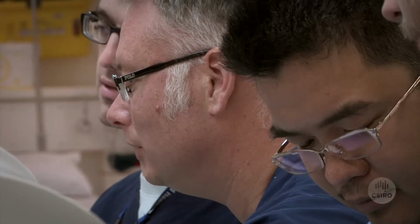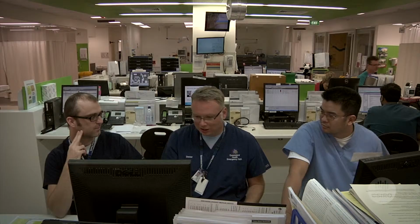One of the key points with the partnership with CSIRO is that we provide the clinical input. The mathematics, resource optimization, etc. does come from the CSIRO expertise, but it's marrying these two important areas together. You couldn't do it without either one, and that's where the partnership has been fantastic.